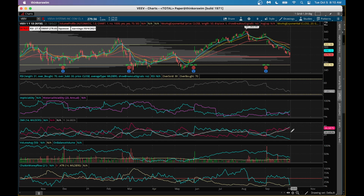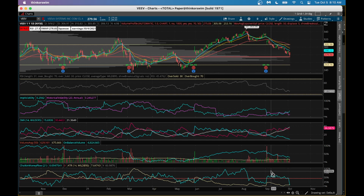The chart is ugly. And on-balance volume is negative, coming down, which typically happens when the stock drops like this. And Chaikin money flow is also going down. That tells you right now the chart is ugly. So I think when you see a chart like this, you've got to be contrarian, look at some of the fundamentals and just buy the stock.